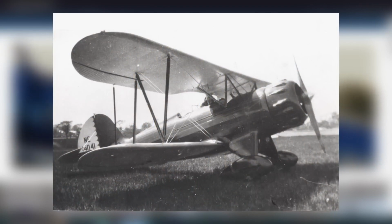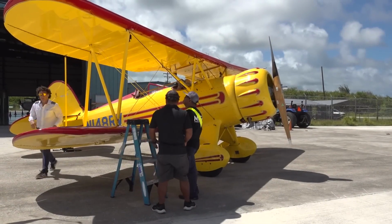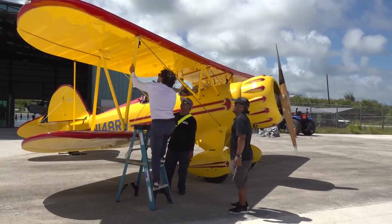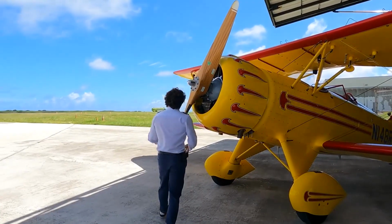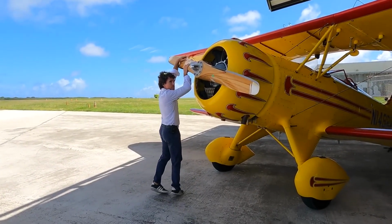It's got a 7-cylinder radial engine made by the Jacobs Corporation. It's actually from the 1930s, and the plane was built around that back in 2017. The prop is made out of wood and requires a little pre-game routine. We have to spin it before we fly it to let the oil circulate through the engine.